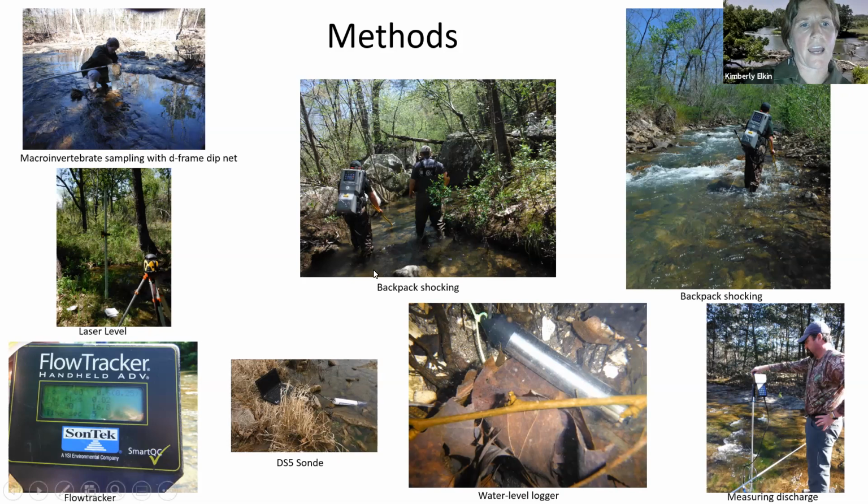We also were looking at hydrology. We had flow trackers that we used. We would set up cross sections, as you can see in this picture down here, where we're measuring discharge in the stream. We would use the USGS protocol to measure discharge in those places, getting the depths and velocities, and then converting that all to CFS. We also use a DS5 sonde for water quality. Now we just look at the basic water quality parameters like pH, dissolved oxygen, conductivity, and water temperature.